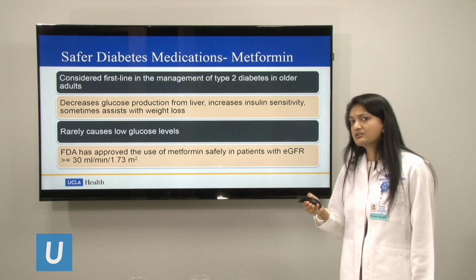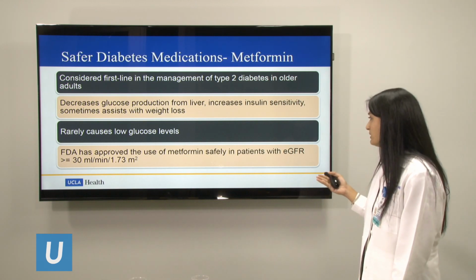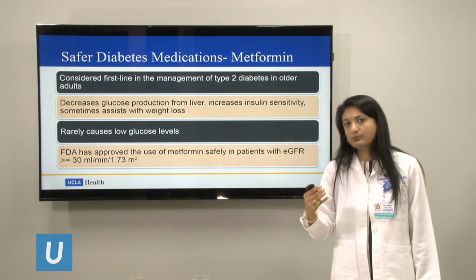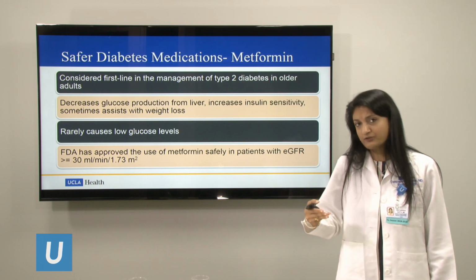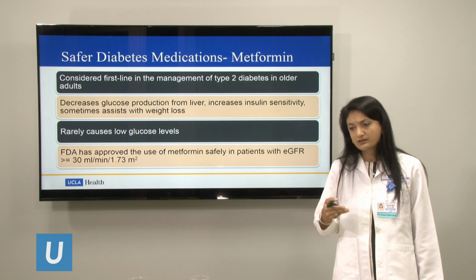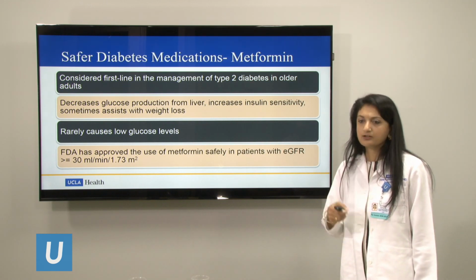The other thing that has changed in the past 2 years is that FDA has approved the use of metformin even in patients who have compromised kidney function. Albeit we are using lower doses, only about 500 to 1000. The maximum dose of metformin can be up to 2500, but we can still use lower doses if the kidneys are compromised. Metformin is something we do offer to all our patients as the first line of treatment.